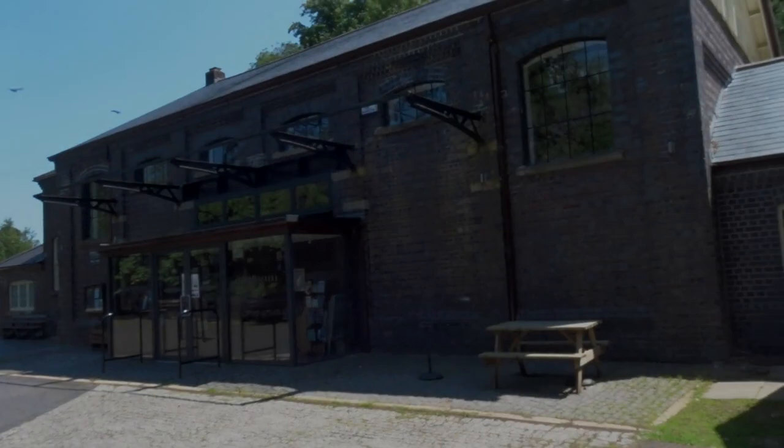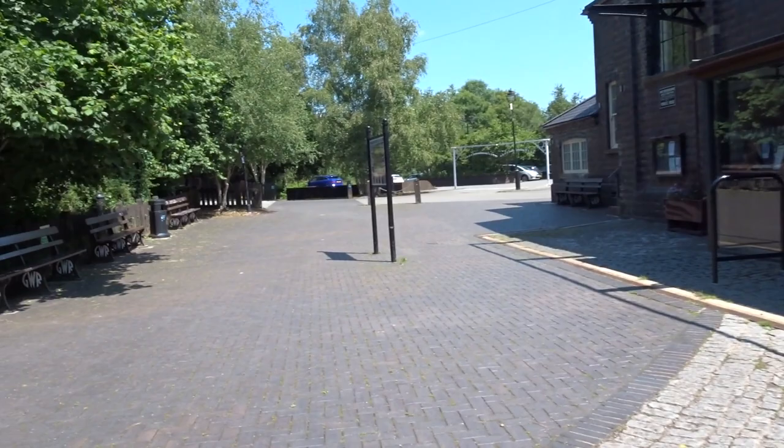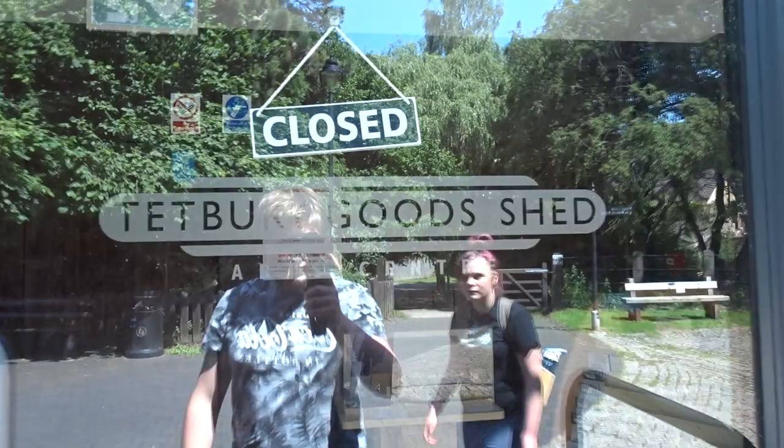In front of this train yard building, I guess they've turned it into an art store because it says Shed Arts on it. It's closed at the moment. Morgan's just found a bike with her work's name on it. Hey, look, you can see us. So it's the Tetbury Goods Shed Centre. Ooh, closed.